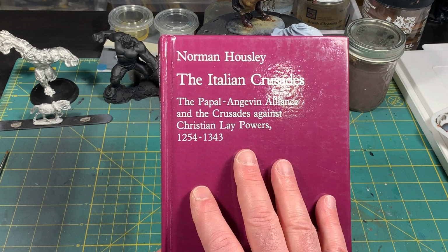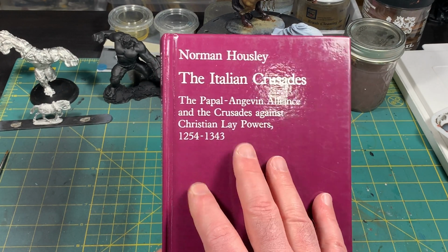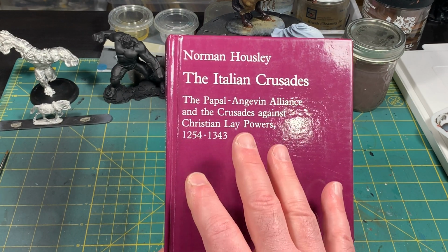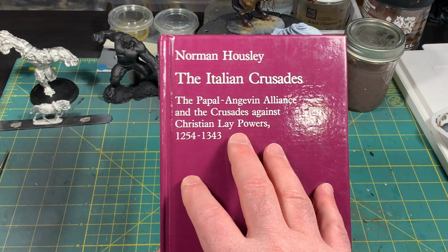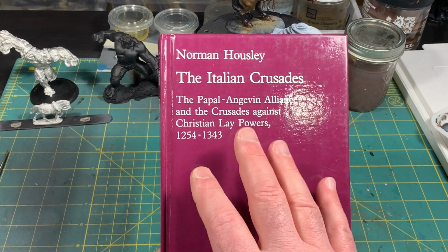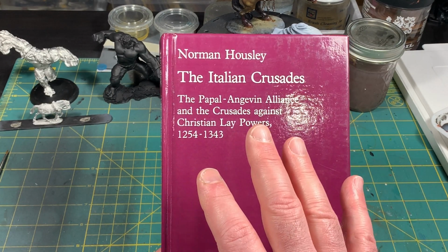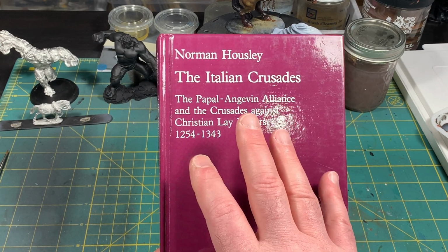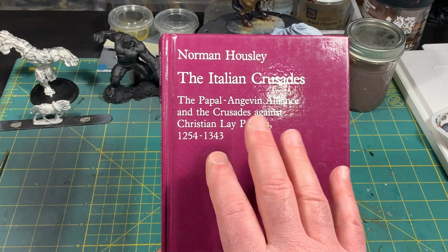So it's a really interesting read. It's actually very fun to game because all my miniature gaming for the medieval period is based on this time frame and this period. And it's also a lot of fun to do. So if you're interested in Italian medieval history, this is a good place to start.